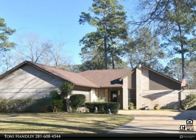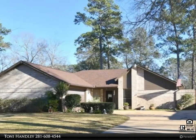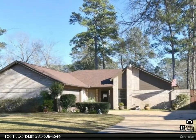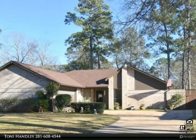Enjoy time indoors and outdoors in this spacious home on a large lot nestled in a cul-de-sac. Located in the Newport Subdivision, a master-plan community with lots of great amenities. Community pool, tennis courts, gym, private lake and river access, parks, walking trails, splash pad, 18-hole golf course, pro shop, and Stonebridge Country Club.